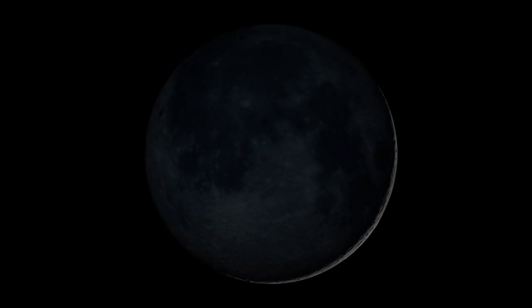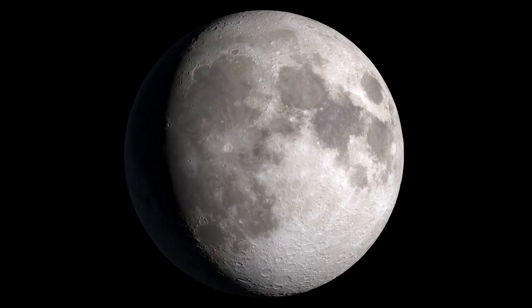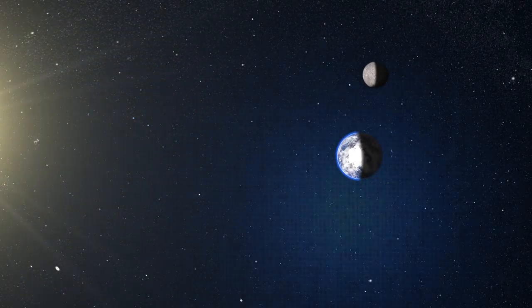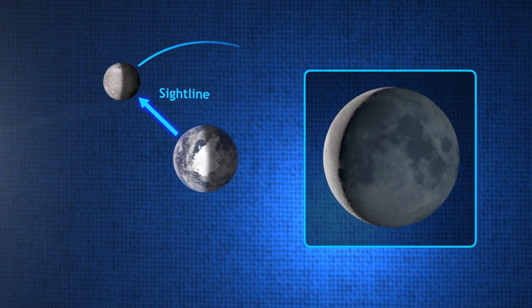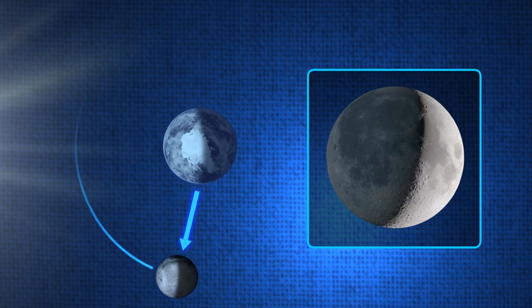If you looked at the moon over the course of a few weeks, you'd probably notice that it looks slightly different every day. The change in its shadow is based on where the moon is in its orbit. We call this cycle the phases of the moon, and it occurs roughly once a month. At least twice a year, however, something quite different happens.